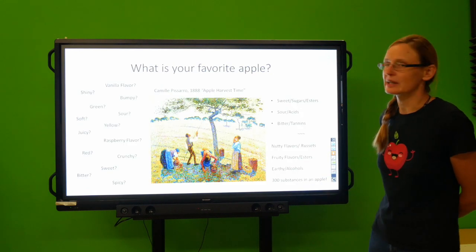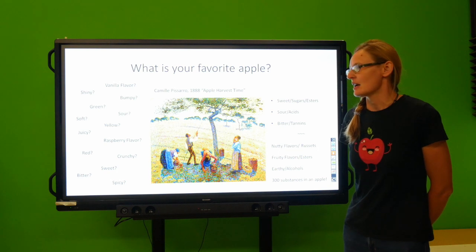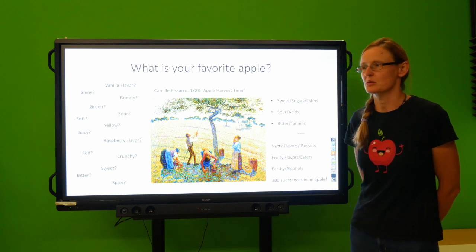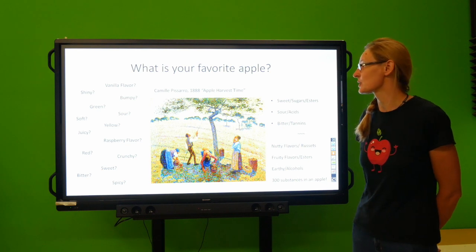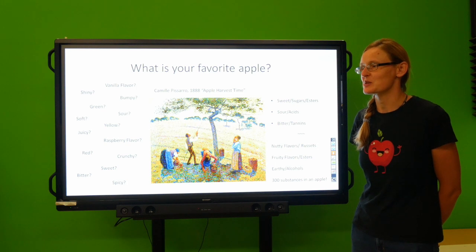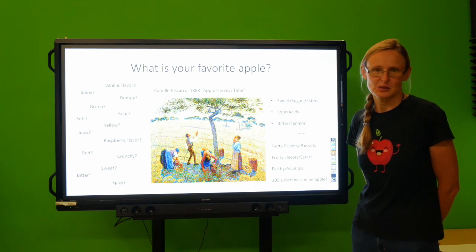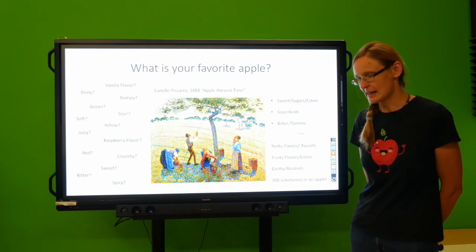Let's keep going. What is your favorite apple? If you start thinking about an apple you get at the store, at the farmer's market, from an old orchard, from a friend's orchard, and you bite into it, what's the first thing that comes to mind? Is it sweet, sour, crunchy, mealy, juicy, crispy?